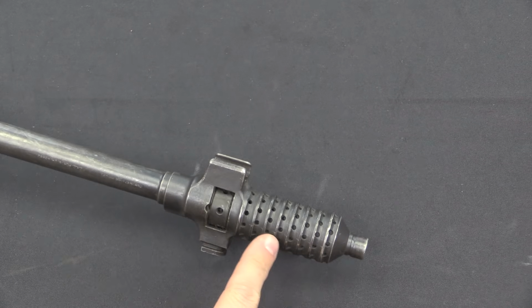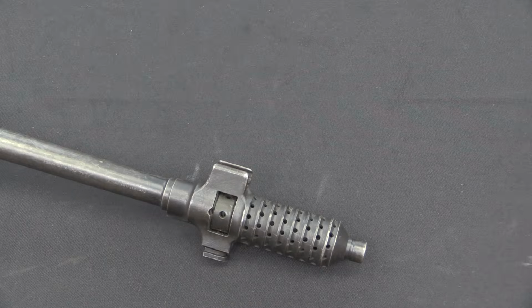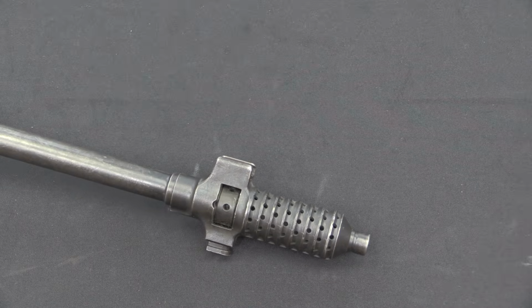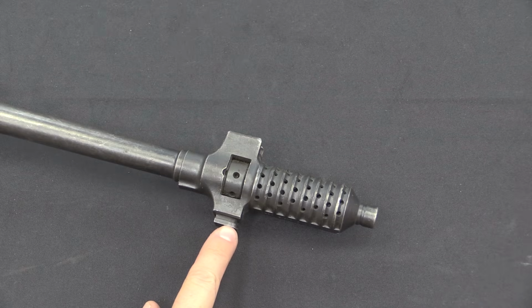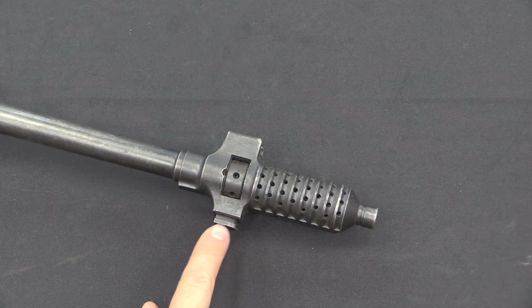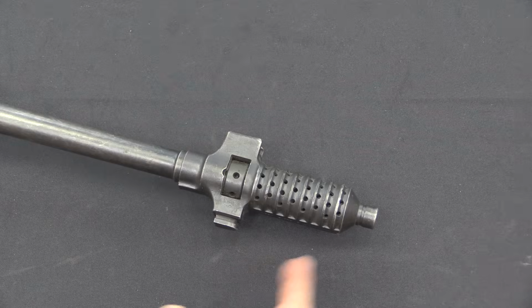The muzzle brake is actually pretty decent at reducing felt recoil. Like I said, this is kind of pretty much copied from the German FG42. There is a bayonet lug, which is pretty much just for tradition. I don't know that you'd ever really want to put a bayonet on this thing. It does take standard K31 bayonets though.